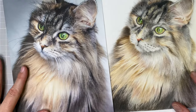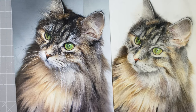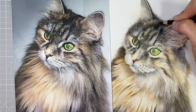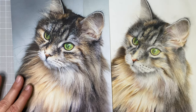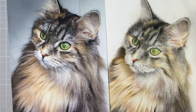Okay. All right, how are we doing on depth? Let's pull my black out of the little thingy. Okay. How are we doing on depth? Do I need to add it to the back? Or am I happy? I might be kind of happy.